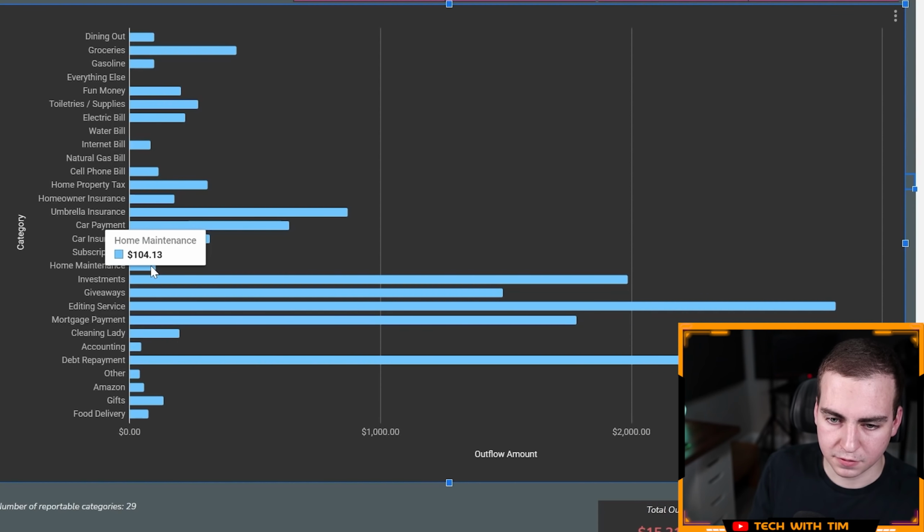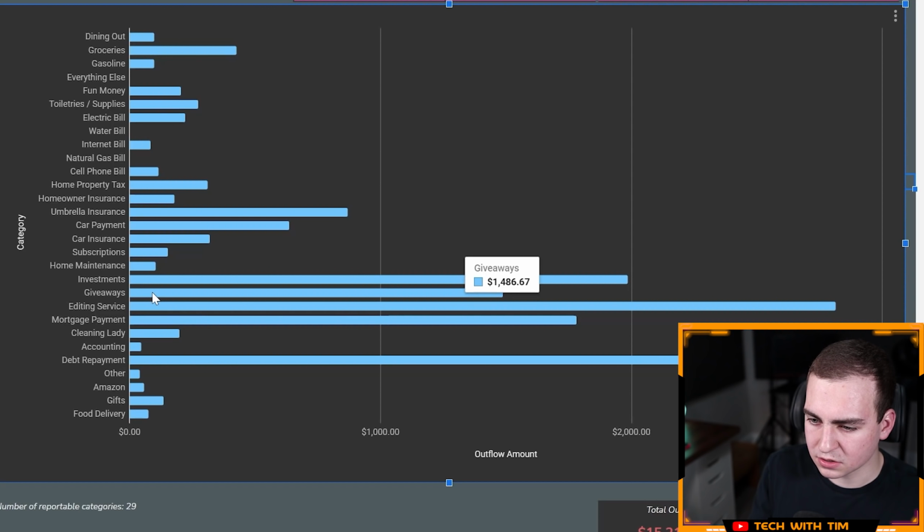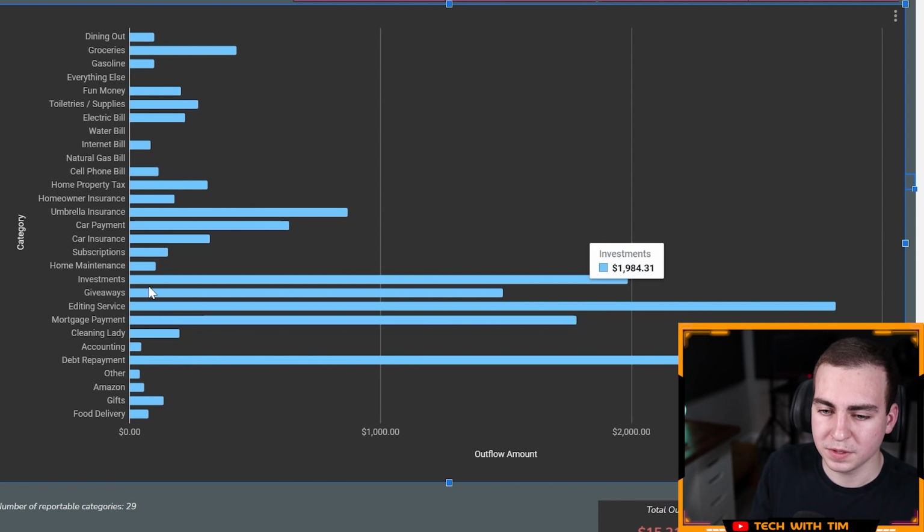Subscriptions, $150. Home maintenance, $104. Investments, almost $2,000 personally, so you can include that in the expenses. Giveaways, almost $1,500. So one of you will be getting this GPU. I'll announce how you can enter that in the coming days. It has to arrive at my house first.